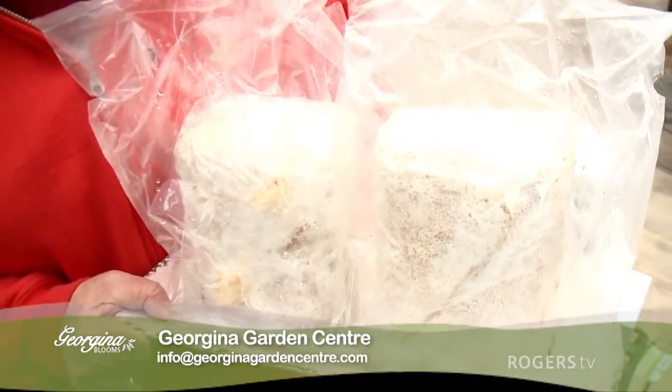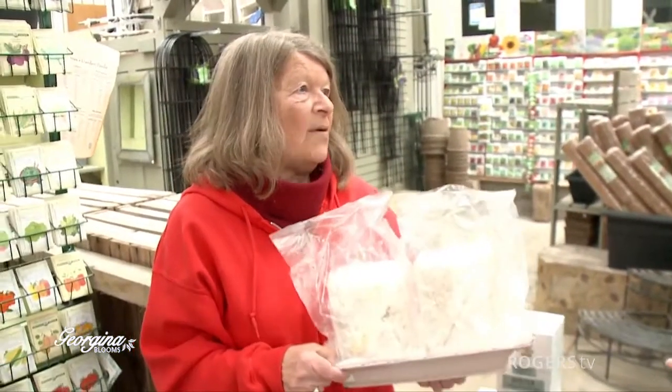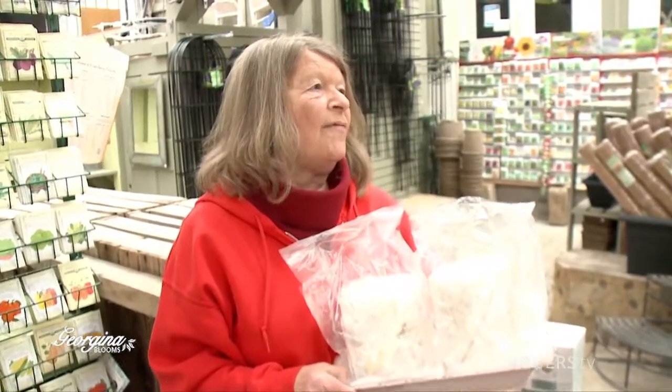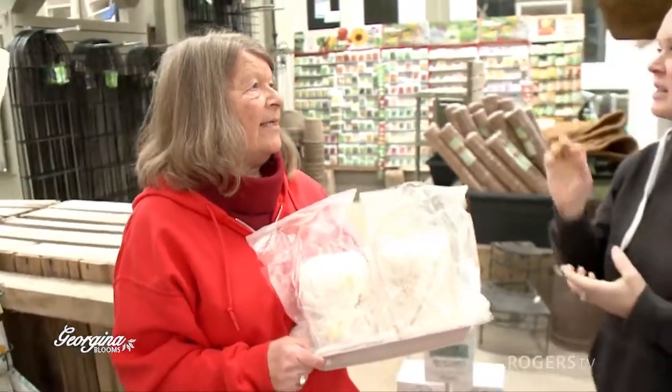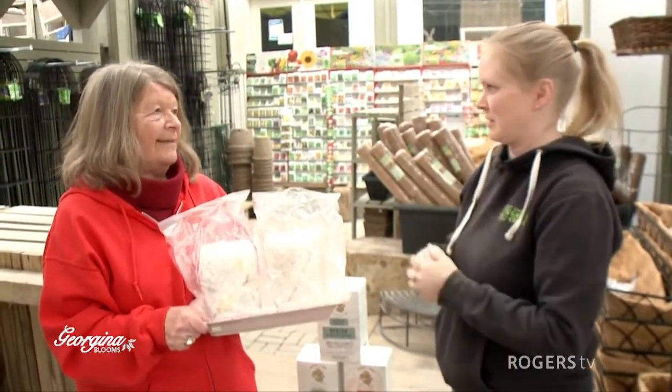The only time I think I've ever dealt with mushrooms was Clearwater Farms, where we were injecting logs. Yes, you can inoculate logs.